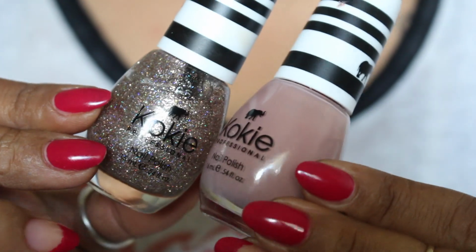The next one is from Kokie. This is a nude cream. This is a little bit more pinky and a little bit more brown. Super awesome formula for this one. 2 coats is all it took.